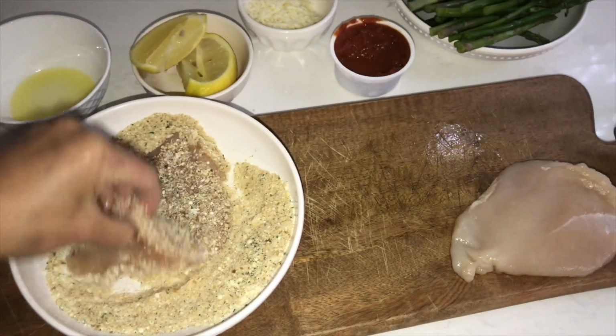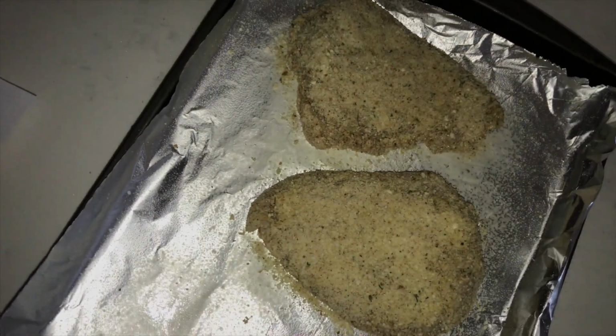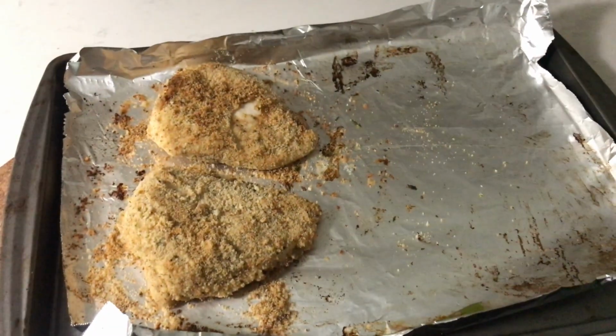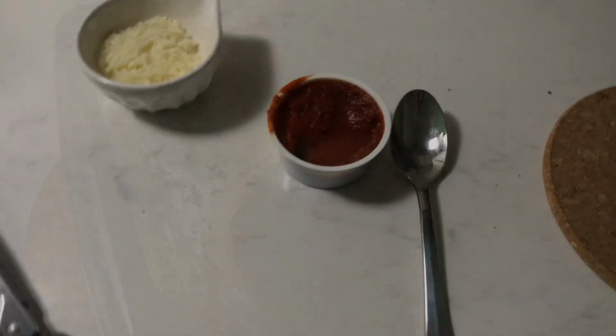Then you're going to transfer your chicken to one side of a prepared baking sheet, cooking at 450 for about 7 minutes. Then add the asparagus to the empty half of the baking sheet, spreading this as a single layer. And you're going to bake both of these again for about 10 more minutes. Then carefully remove the baking sheet from the oven and remove the asparagus onto a separate plate.